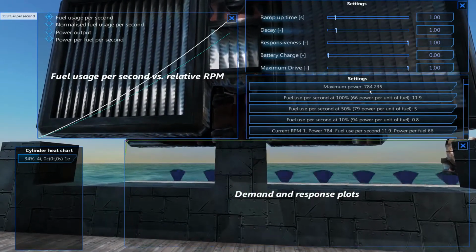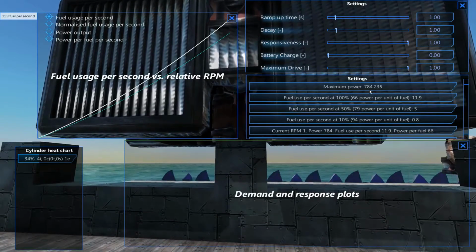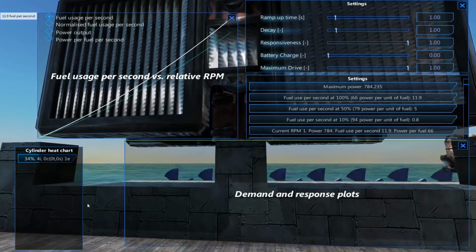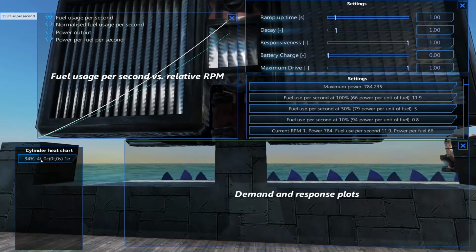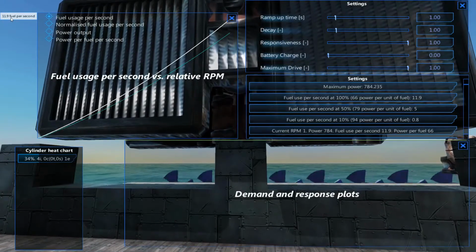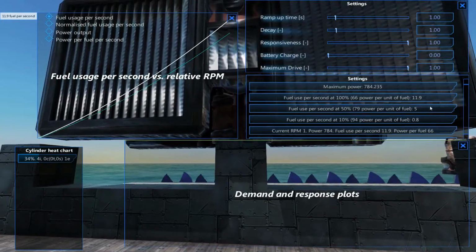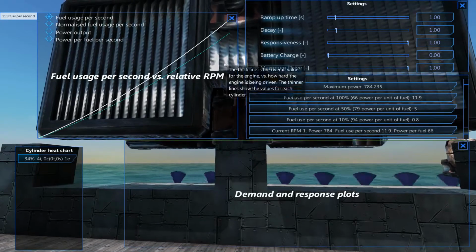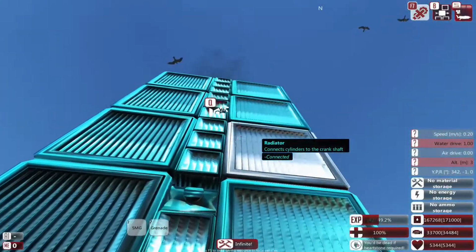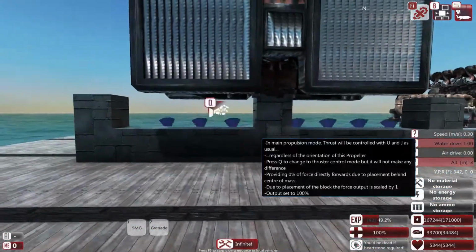Okay. Well, we stayed at 784 horsepower, and we're only 34% heat soaked. And we're drawing 11.9 fuel. That's not terrible. That's not the worst in the world. That is acceptable. But what is not acceptable is the density of this thing. Let's figure out the density of this thing.